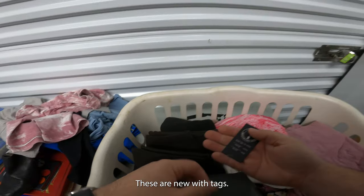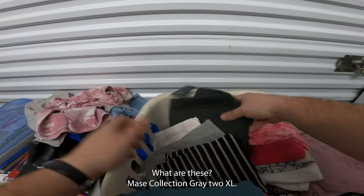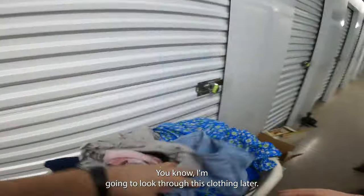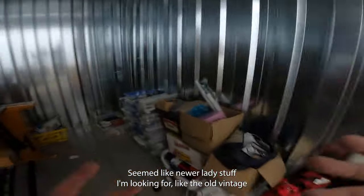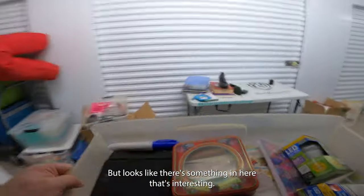These are new with tags. What are these? Maze Collection, gray, 2XL. Sonoma capris. I don't know, there might be some good stuff in here. You know what, I'm going to look through this clothing later. I think some of it's going to be donations, so we're just going to put it over here. Seemed like newer lady stuff. I'm looking for the old vintage t-shirts and stuff, so I don't think we have that, but there's something in here that's interesting.